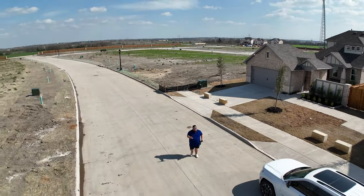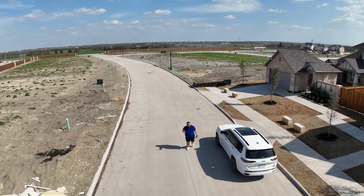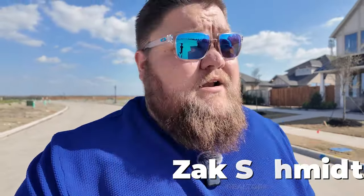Like I said, inventory, they've got it available. They also have build jobs. So if you're like, hey, we're not ready yet, but we want to get in on something to get started and be in in 6 to 8 months, it's doable out here. Lavon is growing, so it's a great place to be, close to Dallas and still somewhat affordable. Somewhat, I said somewhat.